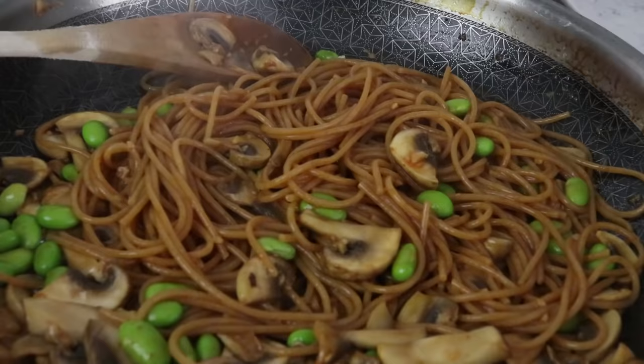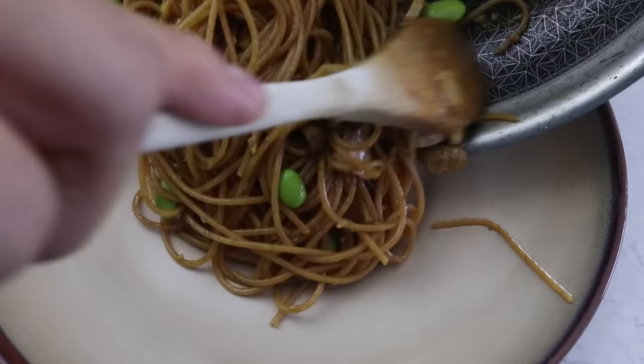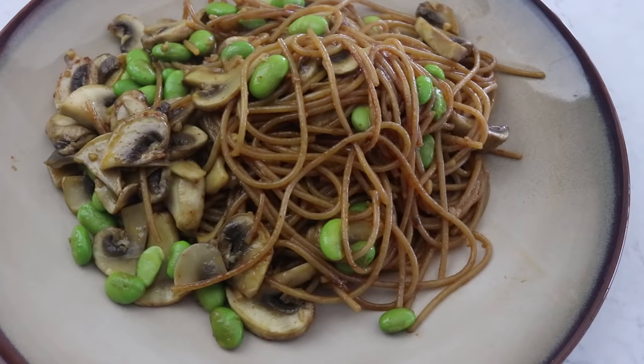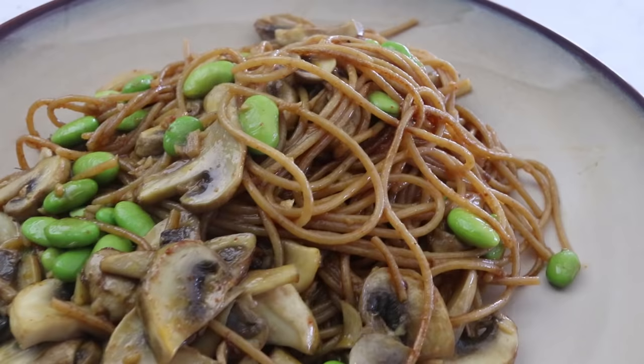It is so easy, and what I love about it is that I feel like most of us have most of these ingredients on hand, and even if we don't have the exact ingredients, you could probably play around with different ingredients and just come up with something. This is such a great way to make a pasta dish with some Asian flavors. You know, I like that fusion-y thing, and also if you don't have pasta sauce available, make this. Okay, make this. It's so good.